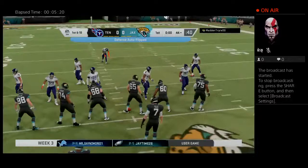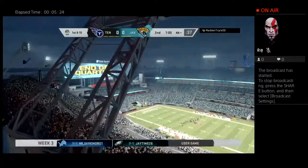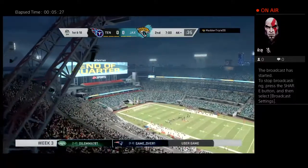So operating from Tennessee territory now. Here's 1st and 10 at the 44-yard line. No score after 1 on EA Sports.